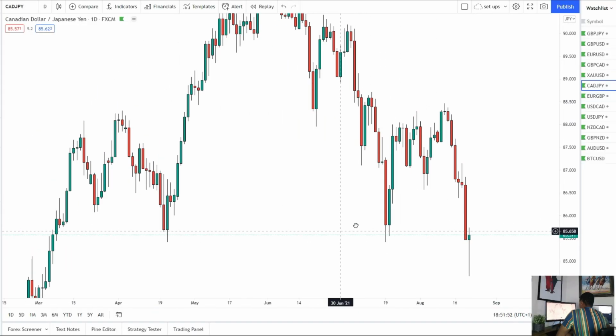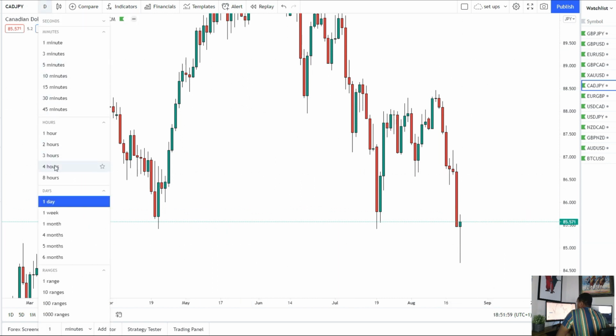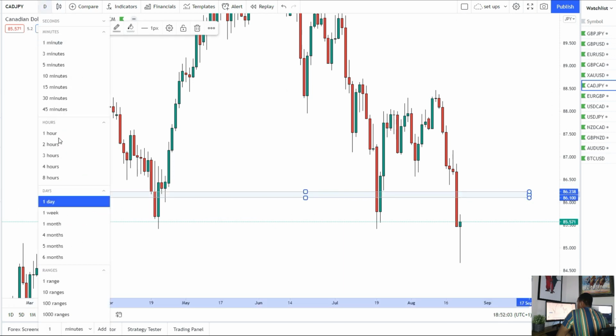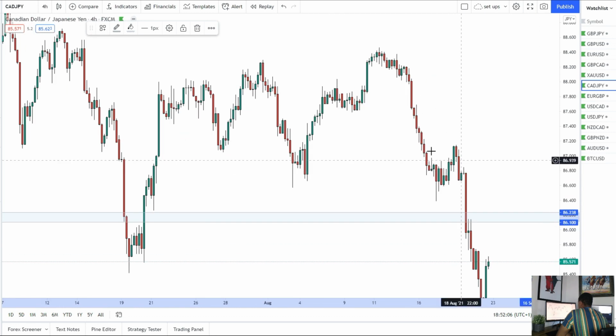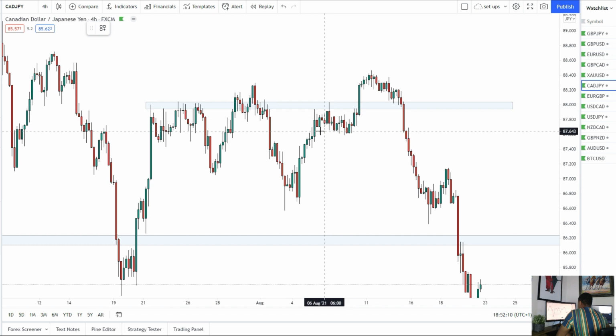Okay, so next up we've got CAD JPY. So you can see for this pair, nice move to the downside, big move to the downside, which was expected from last week. Last week we were looking for a move back down into this support here, 86,200, and we did highlight some nice levels to trade from. Only thing is that we didn't retrace enough to come and hit these levels basically.